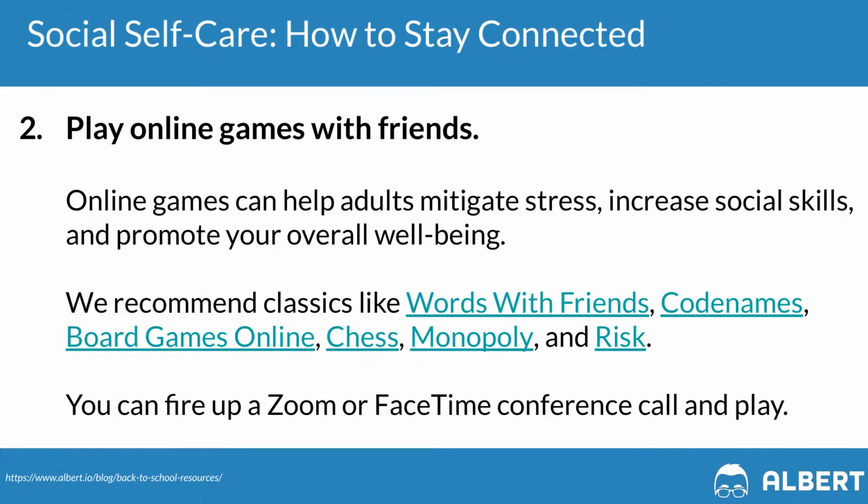Once you have a time that works for everybody, you can create a Google Calendar event and then make it a recurring event, whether that's weekly, bi-weekly, monthly, etc. This is really important because staying connected with others is at the root of us being human and promoting our overall mental health. Our second tip is to play some online games with friends.